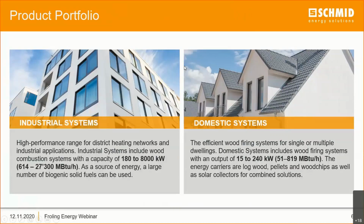Product-wise, we have 2 different lines divided in 2 different business units. Industrial systems include wood combustion systems with a capacity of 180 to 8,000 kilowatts. As a source of energy, a large number of biogenic solid fuels can be used. By the way, you have the equivalent numbers in BTUs in the slides. Domestic or residential systems include wood-firing systems with an output of 15 to 240 kilowatts. The energy carriers here are logwood, pellets, or wood chips.